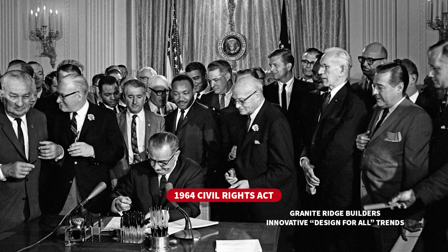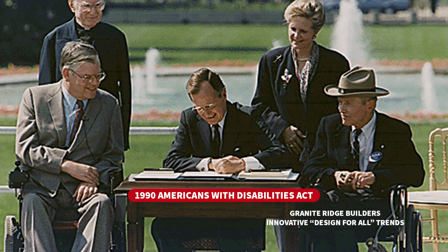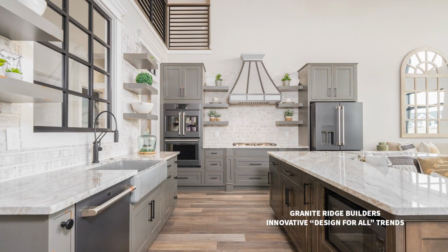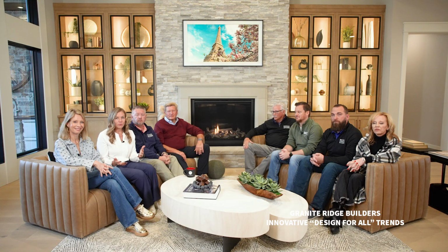In 1964, the Civil Rights Act prohibited discriminating against people with disabilities, which led to the 1990 Americans with Disabilities Act, the ADA, that we know and love here at Granite Ridge. In building today's new home, it's not just a want or a trend, it is almost a must-have to have some of these design for all features, and a lot of them have started with the original movement of accessible design. There are a few that we have originated and incorporated, and we're going to list some of those now.